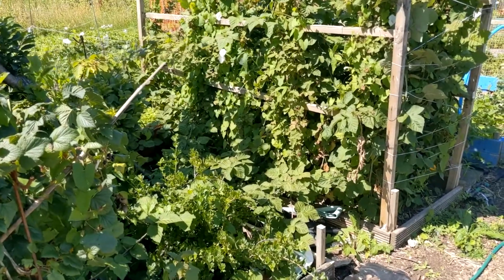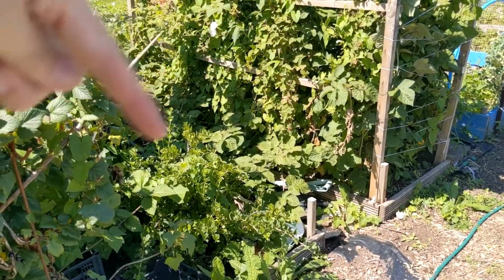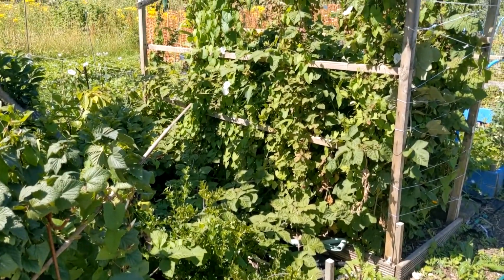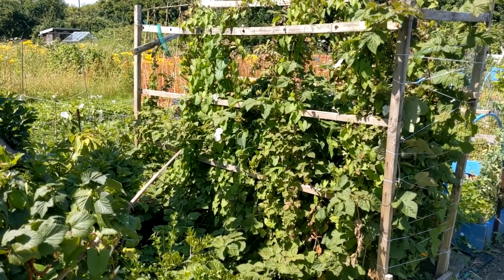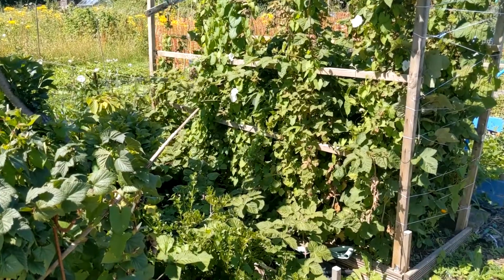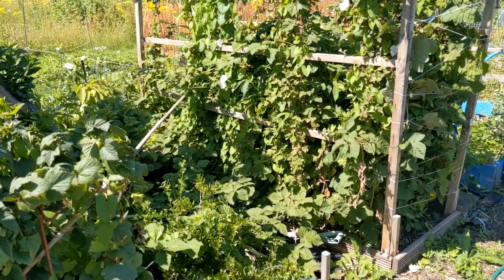Now these tayberries, the new runners have shot out over the gooseberries. They've just about finished fruiting, so I will weed the bindweed off of them and try and tie them in better. But they have gone a bit crazy.